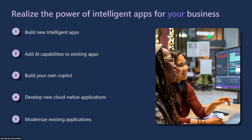So what is this realization of intelligent apps for your business, right? You can build new applications. You can add AI capabilities to existing apps. You can build your own copilots, which is what the session is about today. You can develop new cloud-native applications, and you can modernize existing applications.